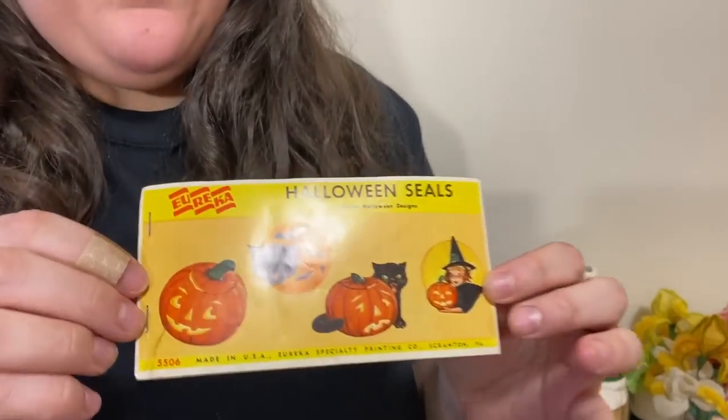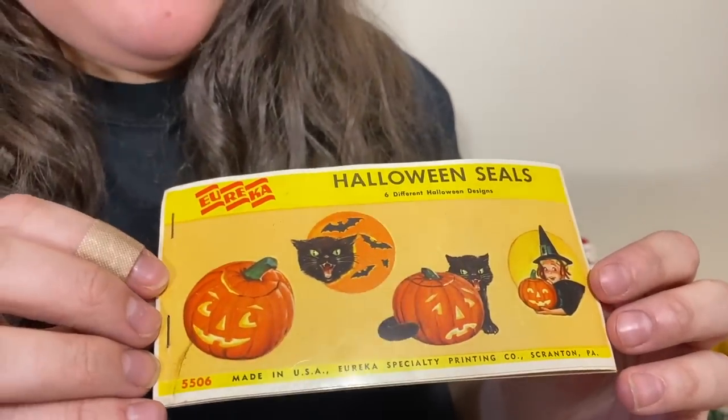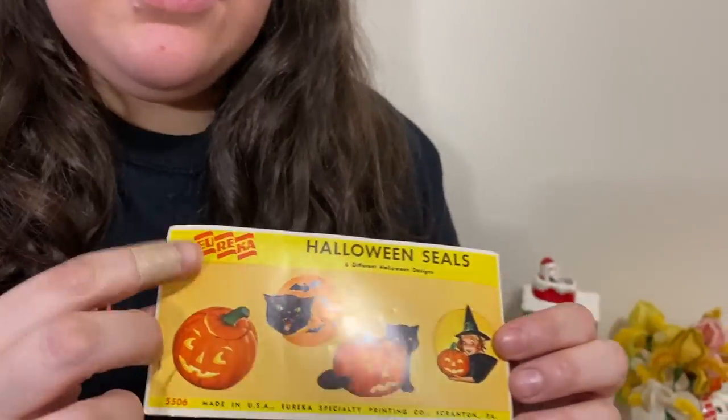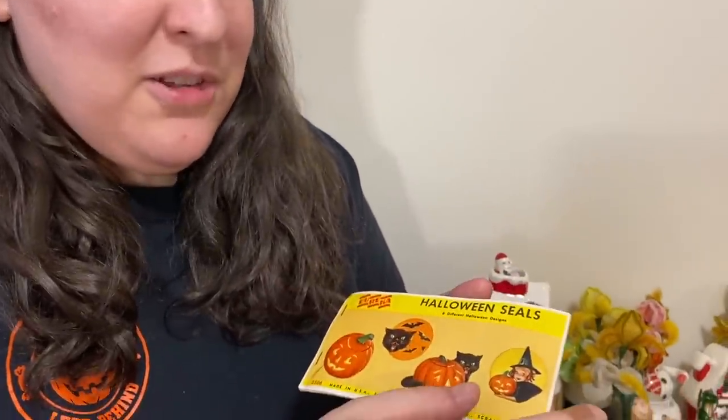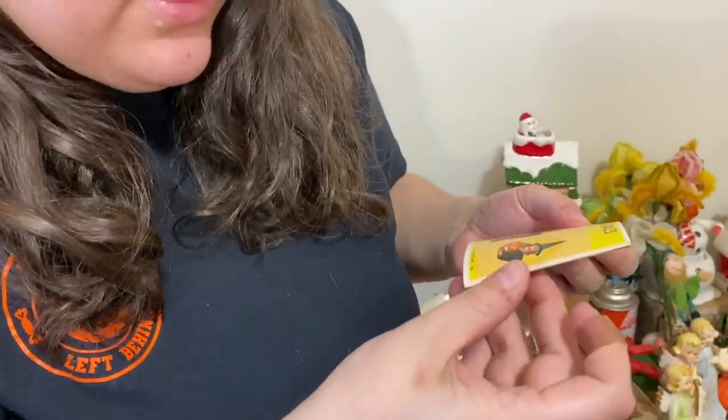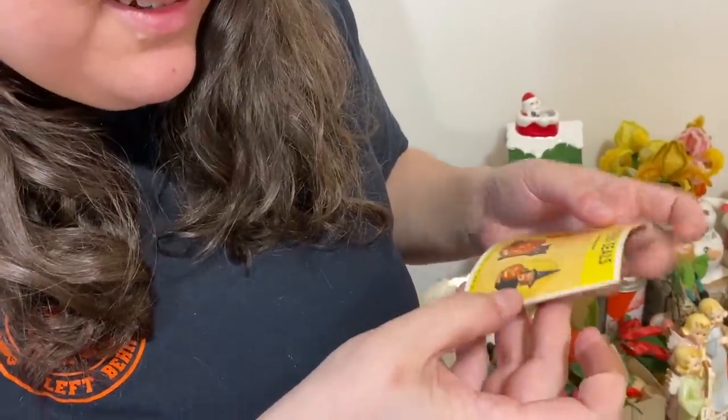If you guys don't know, these are seals. They were made by brands such as Denison, Eureka, and they are like stickers, sort of. I guess you would lick them or wet the backs of them, and they would seal onto letters or scrapbooks. To find a Halloween one, unused, I'm going to do this carefully because they are falling out, but oh my god. Actually, none of them have fallen out, but they're about to. So I'm going to be careful.